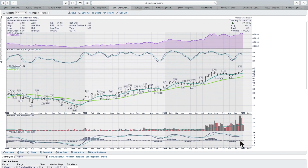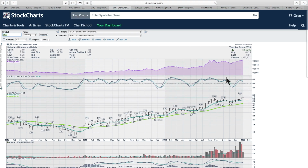Here's Silvercrest Metals, and it's turning up here. It says non-ferrous, but I think the more important thing here is it's made a higher high in price and not a higher high on the wave here, so this needs to continue to go back up. Nothing wrong with the chart as long as the PPO stays up nice and high like this, up at a level like 10%. That's just fine, and you can see the uptrend on the stock.